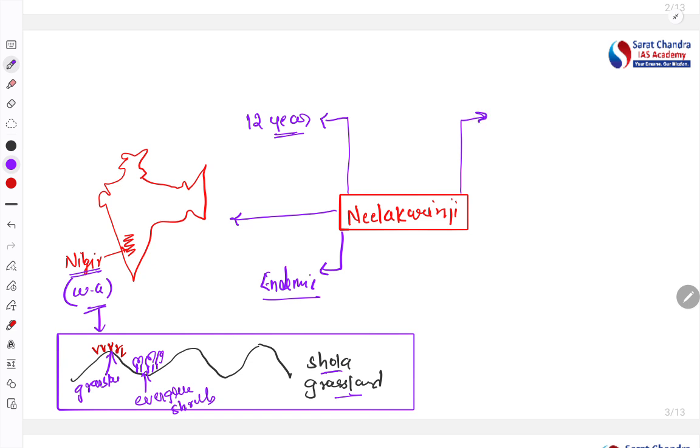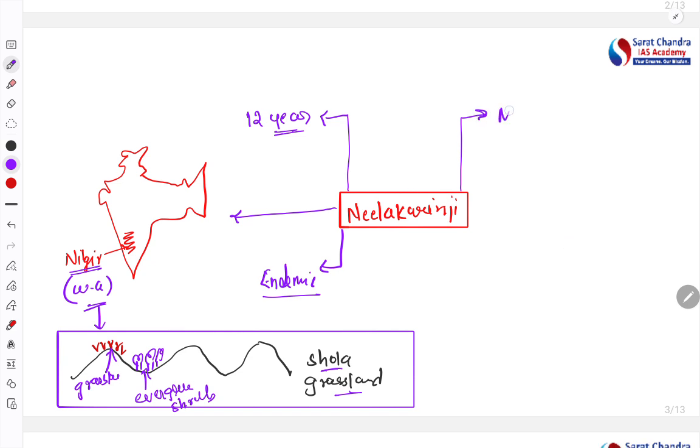The next fact about this particular species is that these are monocarpic. Now what is the meaning of monocarpic? Monocarpic means this plant flowers only once in its lifetime. It's not that they will flower in the 12 years, but after that the same plant will flower again after another 12 years. So once they flower, after that they will shed their seeds and then they will die. So that's why they are called monocarpic. That means they flower only once.